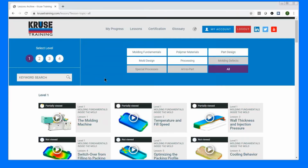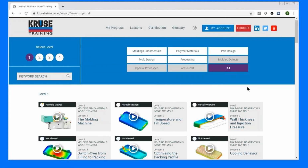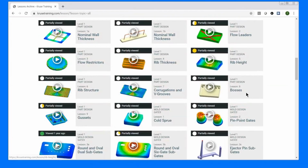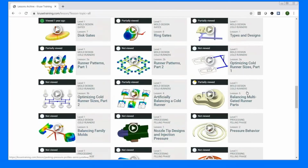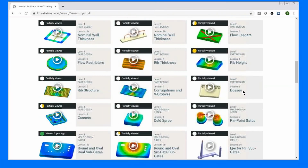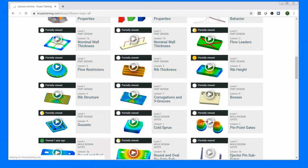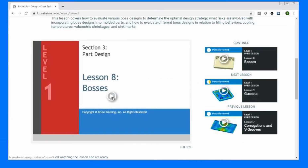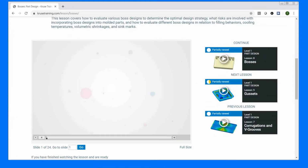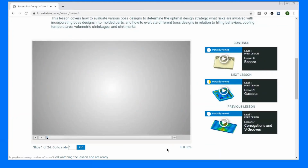Here's our system, just so you can see it. We have all our lessons listed, again up to 61 at this time. And for today, we have a lesson on bosses. We'll go in and play this lesson, and after the lesson is done, we can have some more discussions and details.